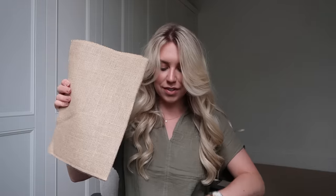They do lots of different sizes, so say for instance you're planning a wedding, you've got the cake section that you want on display on a little table, but you just want to dress the table a bit nicer, I think a roll of burlap like that comes in super, super handy.